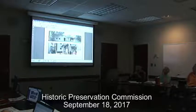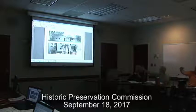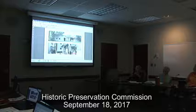So this addition would replace basically what that is, as a larger hipped configuration. It would extend to the back left of that house, to the left, so that window would disappear. Correct. Yes. The kitchen window, correct.